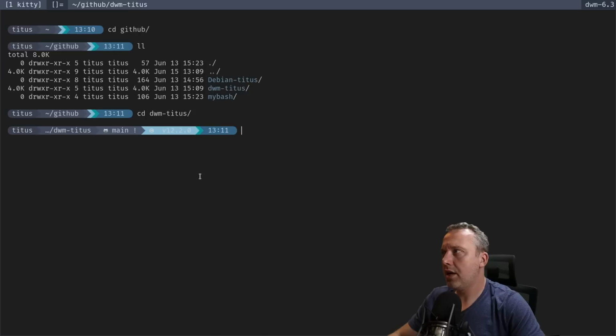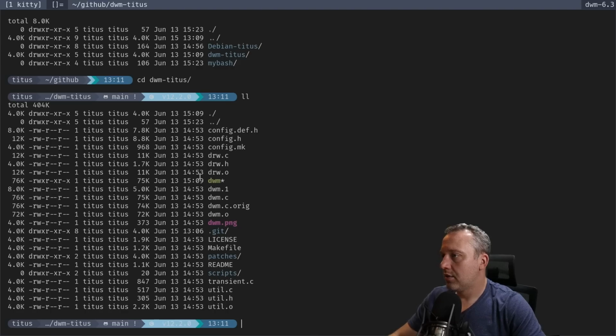Unless, no, it's using my patches, because if it wasn't using my patches, you'd just see the numbers up at the top. So it's not using the stock. I don't know what happened there. I thought we did it.